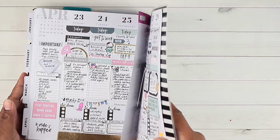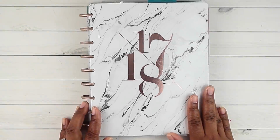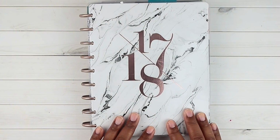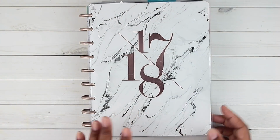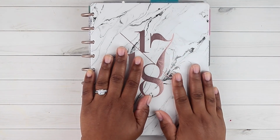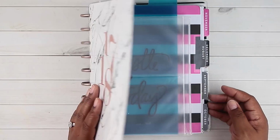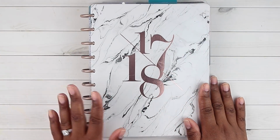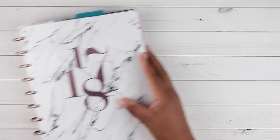So that is January to April. I did love this marble color when I was using it. I thought it was really, really super pretty. And then once I went into Glam Girl, I didn't need this any longer. But I keep all my covers because I repurpose them and I store old things in them. So this worked out really well for that. And then, like I said, I went into Glam Girl and now I'm in neutral.